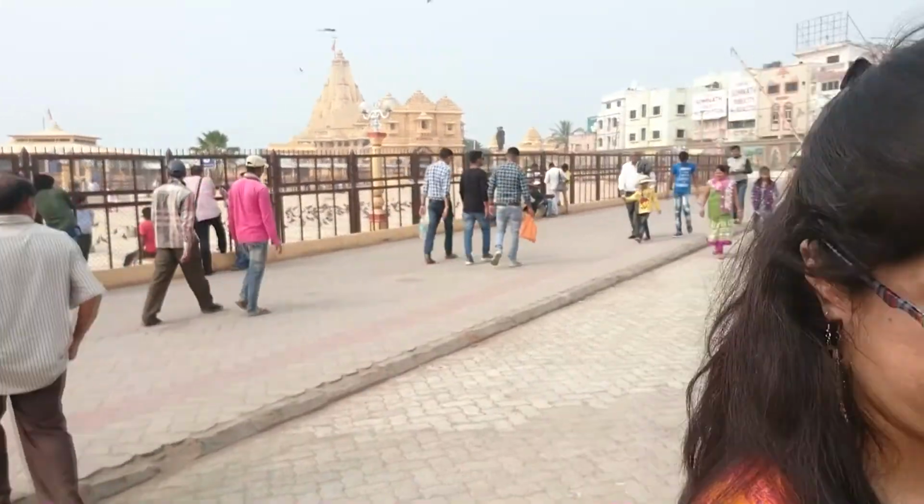Guys, I am here at Somnath temple, which is in Gujarat, and this is my day 4, okay? I wasn't able to shoot the entire lane, and we are not supposed to take the camera inside and click pictures. So I'll just show you the outside view, which you can have a glance at.